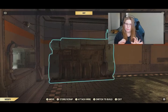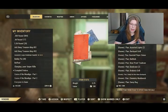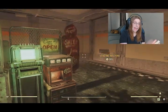So what we wanted to do was avoid that situation. What we've done with vending instead is, no matter how many vending machines you put down, the list for sale is always the same. So when you put it up for 200 caps, it's 200 caps in all of them. If you change it to 8 caps, it changes to 8 caps everywhere. We've increased the limit to make sure you can still have as many items as you could vend before, but we made it the same list.